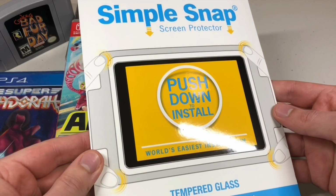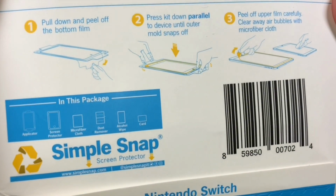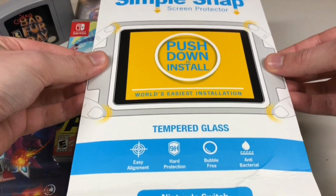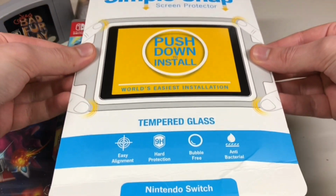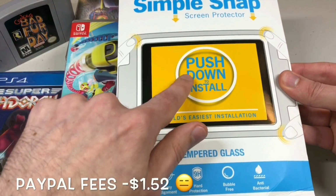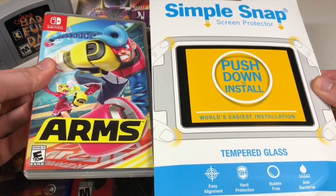This Simple Snap, if you've never heard of them, it's actually something that I wish all screen protector companies would do, and they include this plastic apparatus. Not really a good picture of it on the back, but you can see it kind of well there. You hold the ends of that plastic apparatus, and it helps you to perfectly line up your screen protector. There's some indentations coming down on the sides, and you line those indentations up with your device, so that way your screen protector is basically perfectly placed on it. So very, very cool idea. I have too many screen protectors for my Nintendo Switch. I can't use them all, and I thought this would be pretty neat to include with this. So this was a bundle that I just sold on eBay for about $42.